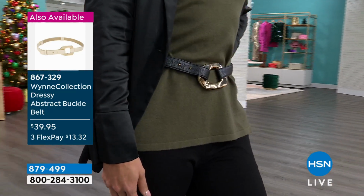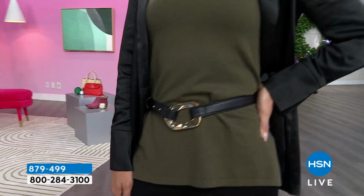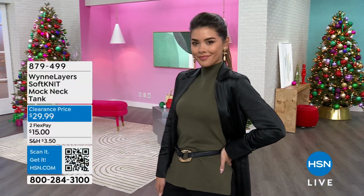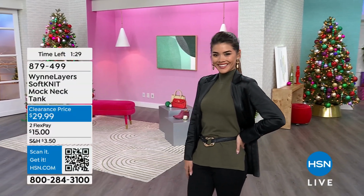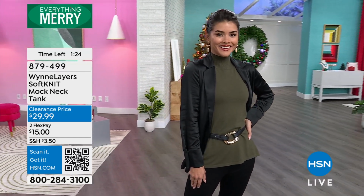So this is a mock neck. Maybe you're somebody who likes the idea of a turtleneck, but turtlenecks can be too big. Maybe you feel like you have a shorter neck or you don't like that style, but you want to cover up the neck and décolleté. Yeah, absolutely. It's a great silhouette. You can tuck this in or not.